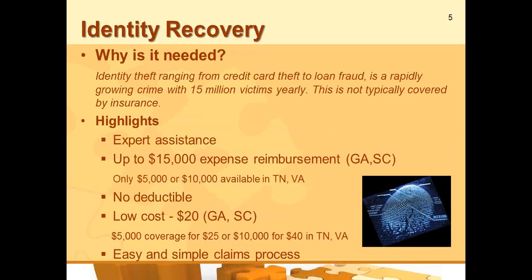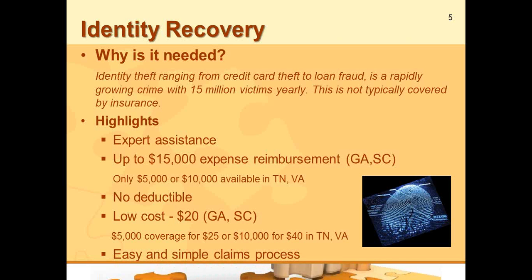So we're pretty much wrapped up the equipment breakdown. Now we're going to talk a little bit about the identity recovery. Now, why is it needed? Well, I'll tell you why. Identity theft, ranging from credit card theft to loan fraud, is a rapidly growing crime with 15 million victims yearly. Now, this is not typically covered by insurance, so with identity recovery, your customer is covered.